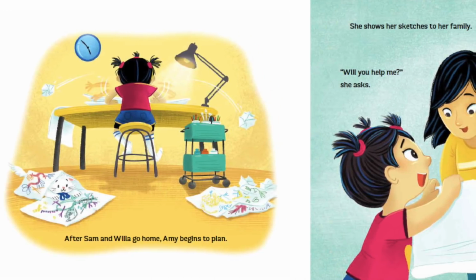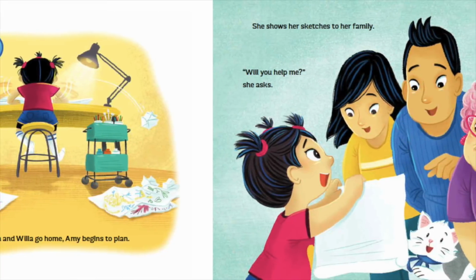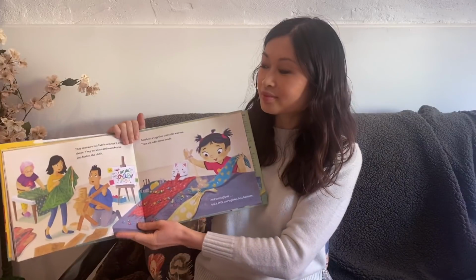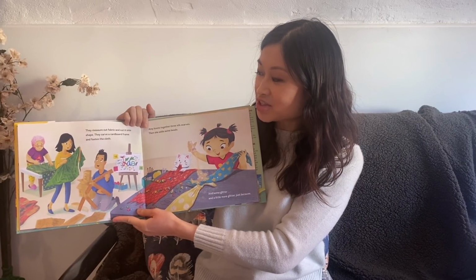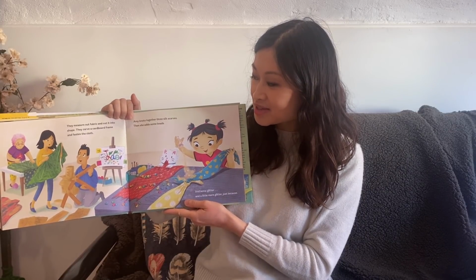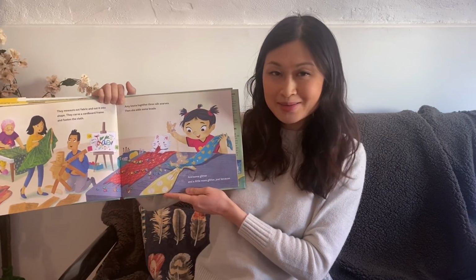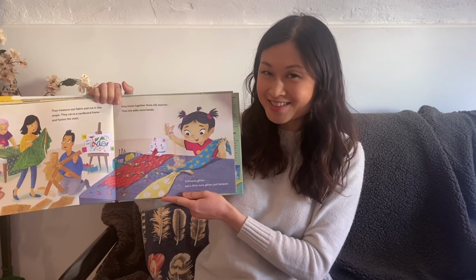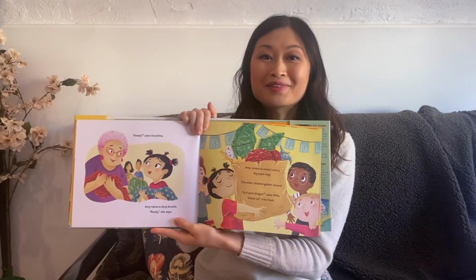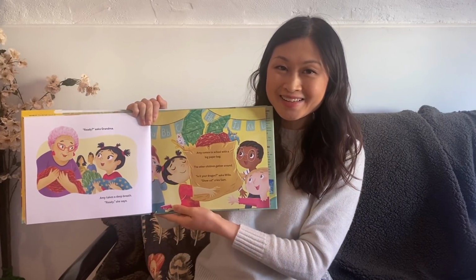After Sam and Willa go home, Amy begins the plan. She shows her sketches to her family. Will you help me? She asks. They measure out fabric and cut it into shape. They carve a cardboard frame and fasten the cloth. Amy knots together 3 silk scarves. Then she adds some beads and some glitter, and a little more glitter, just because. Ready? Asked Grandma. Amy takes a deep breath. Ready, she says.